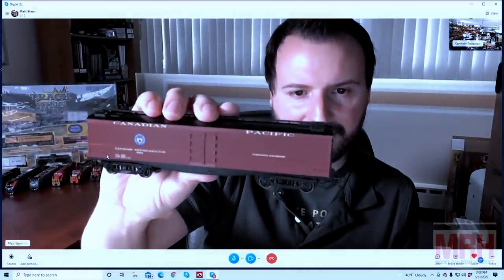These are our 50-foot reefer cars. Oh, that's beautiful. We saw a pre-production sample of one of those in the previous What's Neat video. I think Larry Harrington showed that off. But now you've got a decorated sample there. Yes, these are our first decorated samples.